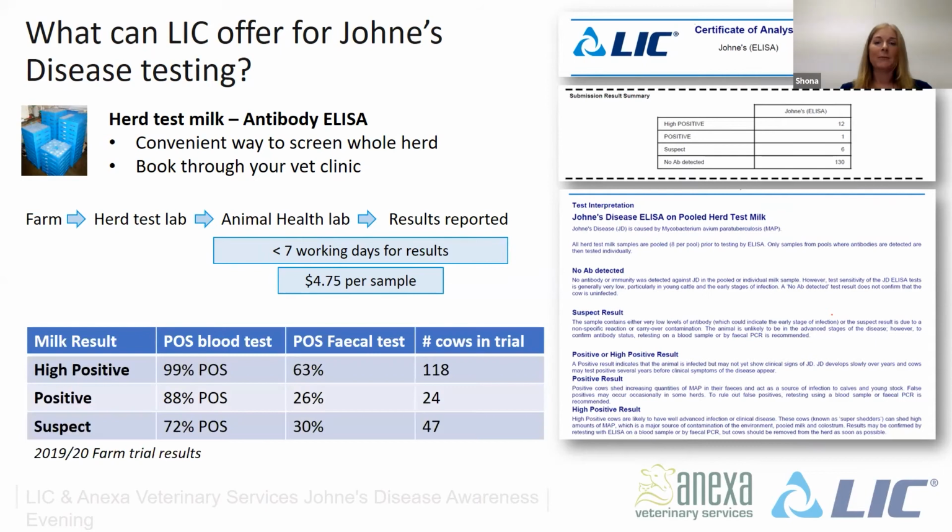I'm just going to put up a little table because we did some farm trials last season to look at how the milk test compares with the blood test, and also whether we can find the bacteria in the feces of those animals. When we give a high positive result on the milk test, we found that 99% of the animals with that result would also come back as positive on blood. And of those, 63% came back as positive, so having the MAP bacteria in their feces.